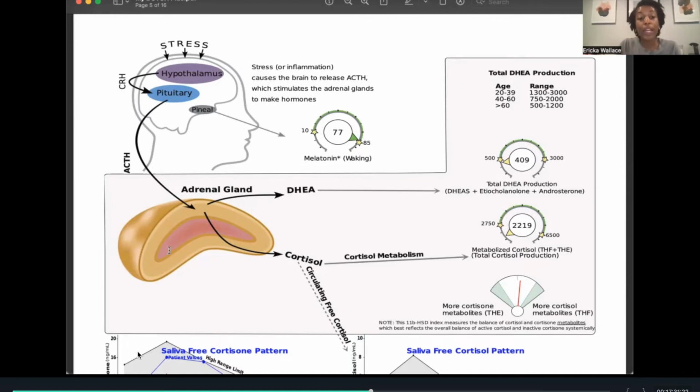So one thing that could also be happening is that my stress response was in hyperdrive, so it's always turned on, always trying to turn the adrenal gland on. So it kind of has adrenal fatigue, a little burnout maybe, of the adrenal gland.